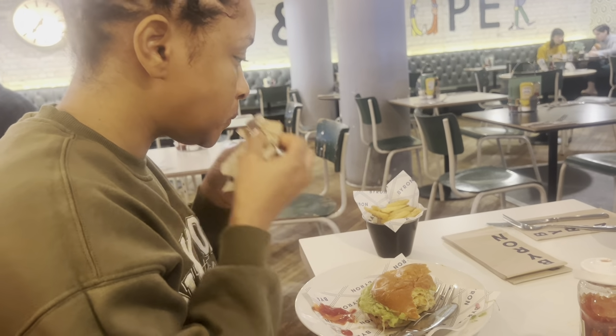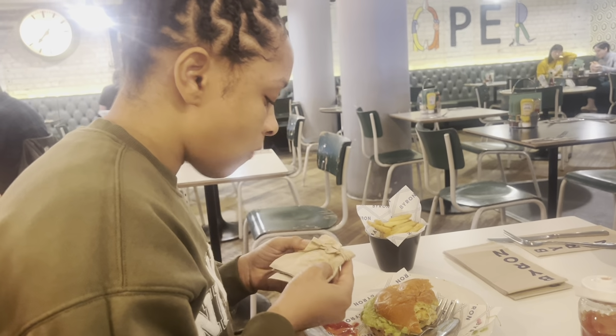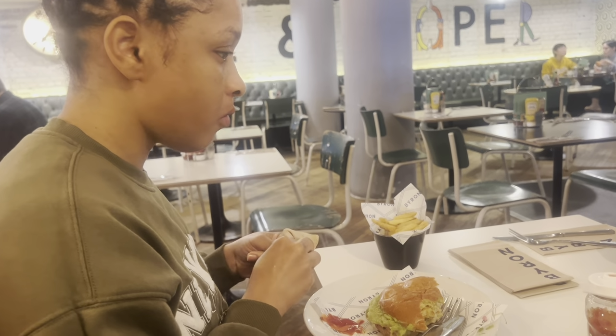This vegan burger had smashed avocado. It was a little bit messy, but all in all, I enjoyed it. But my favorite part was the fries. The fries were really, really good. I enjoyed the fries.